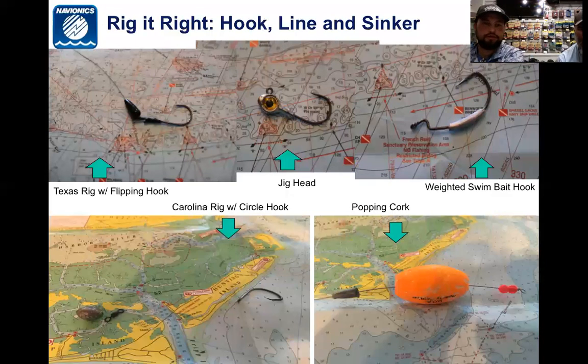Some of the rigs I use, we're getting into tackle here. When I'm flipping artificials, soft plastics, I love using the Texas rig with a flipping hook. I use the VMC flipping hook. I use the snail knot to tie the braid directly to the flipping hook with a bullet weight above. What happens when you set the hook on this rig is the hook will actually do what it's showing in the picture. That's the top left one.